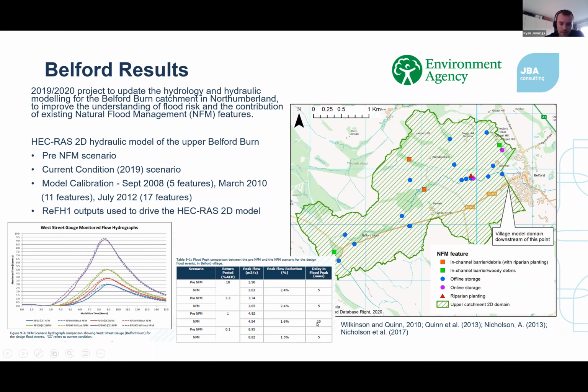And some of these results were a bit surprising when we first looked at them, because this catchment in general has very good knowledge in terms of how these NFM features have been working, and a lot of the local residents believe that these features have been applied within the catchment and it hasn't flooded since they have been applied.